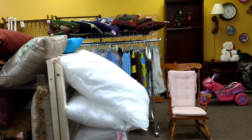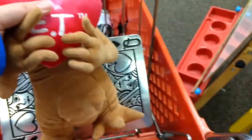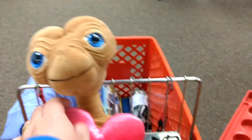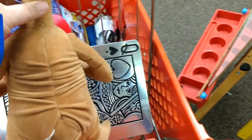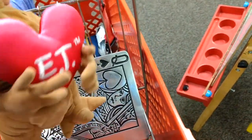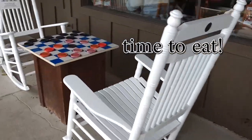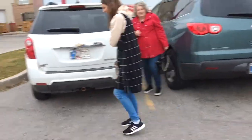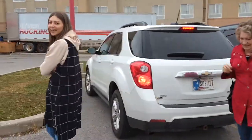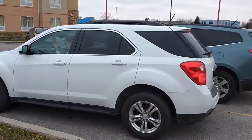A Villeroy and Boch plate. I walked right past it. My mother, not my sister. Your mother. My mother. My sister. She is an ugly one. Did you lose control? No, I didn't lose control. Oh, what is she doing? Mom's still parking.